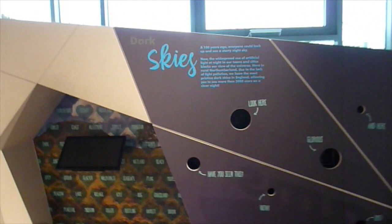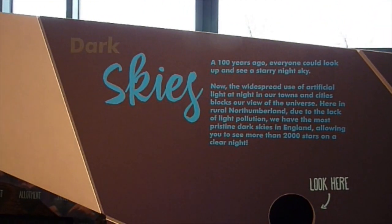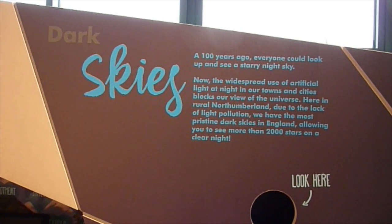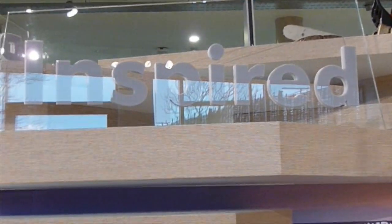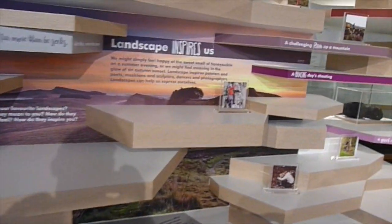This is something I can vouch for. Last night, went out to walk T-Dog. Very dark skies where we were. Very little light pollution. For sure, this landscape inspires us. It's lovely.